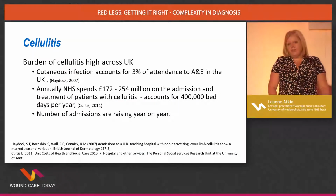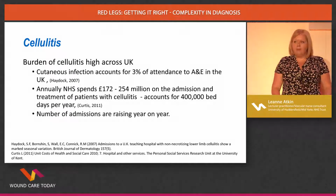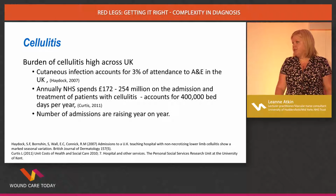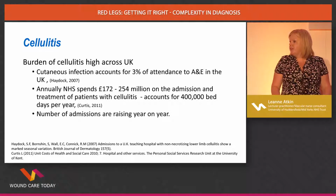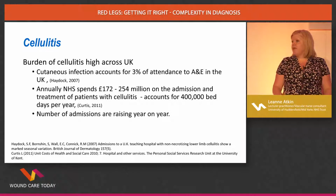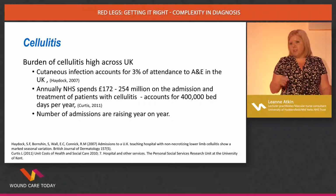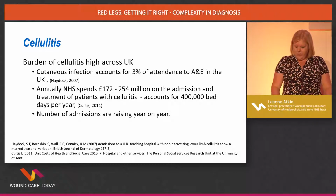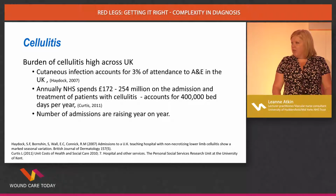For many of you, the first thing that you think about is red legs. You will think about cellulitis. We know that cellulitis refers to a superficial spreading skin infection that's often started by the entering of a microbe within the skin structure. And that's an infection without the formation of pus, which is very important in terms of its diagnosis. The burden of cellulitis is actually quite massive.